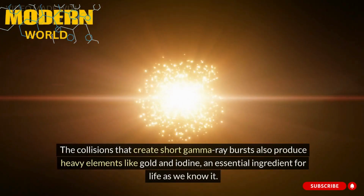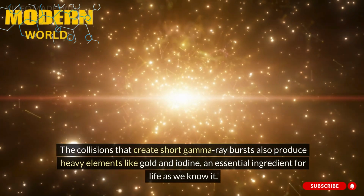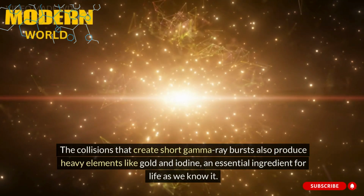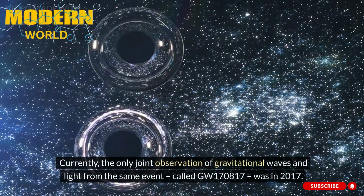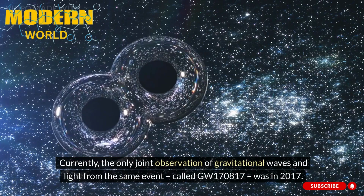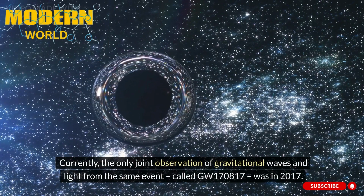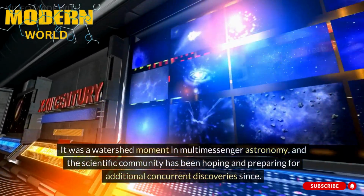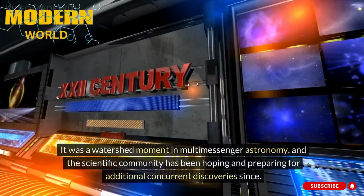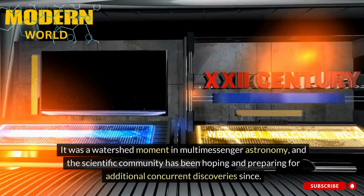The collisions that create short gamma-ray bursts also produce heavy elements like gold and iodine, an essential ingredient for life as we know it. Currently, the only joint observation of gravitational waves and light from the same event, called GW170817, was in 2017. It was a watershed moment in multi-messenger astronomy, and the scientific community has been hoping and preparing for additional concurrent discoveries since.